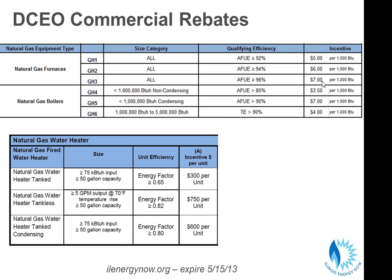Gas boilers, same kind of thing. The gas boiler one did change from last year. Most of these rebates are the exact same as last year, but the gas boilers did change. If I got a condensing boiler that's under 1 million BTUs, for example a Modcon 500, I would have 500,000 times what, $7? So I'd have a $3,500 rebate. And obviously, condensing boilers are incentivized better than non-condensing boilers because they save more energy.